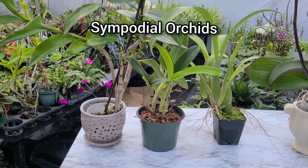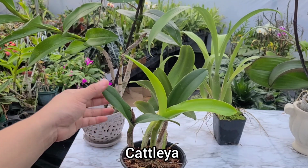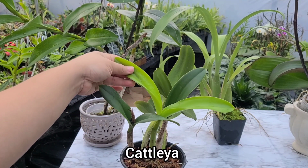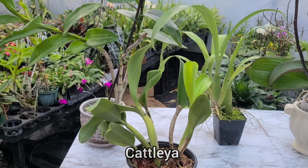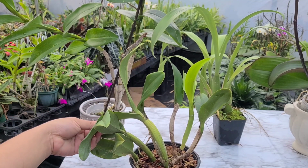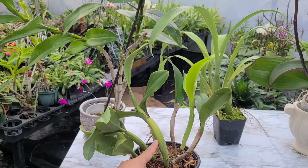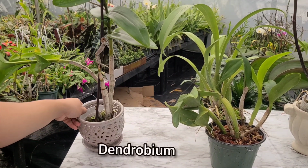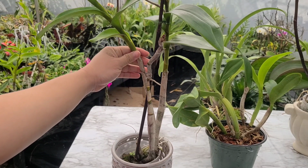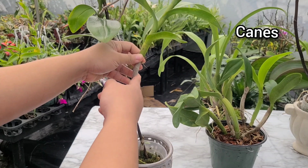You can further differentiate Oncidiums from other sympodial orchids by looking at the plant's characteristics. The leaves of the Cattleya plant will be more firm and rigid compared to Oncidium orchids. The pseudobulbs are also longer and thinner compared to Oncidiums. You can tell Oncidiums apart from Dendrobiums because Dendrobiums will have very long, elongated pseudobulbs, which are also known as canes.